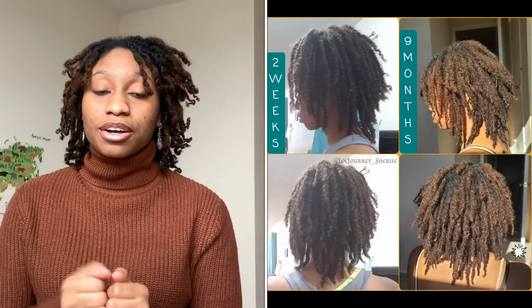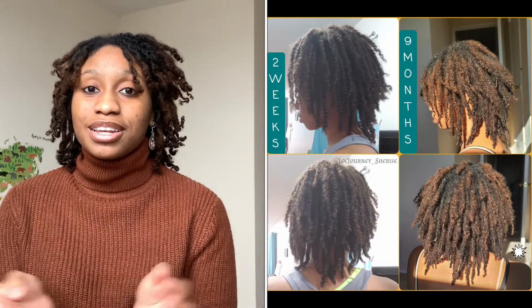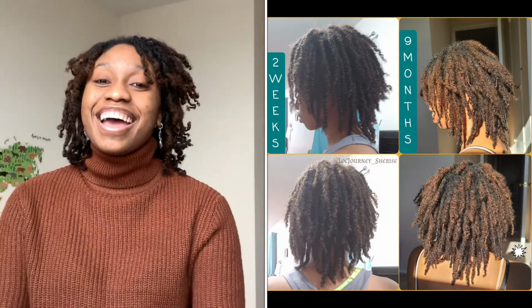And this is actually a comparison of week 2 wash day and month 9 wash day. Like the thickness, the growth. It's even touching my shoulder now, kinda, you can see. And it's just going amazing, and this journey has taught me so much about patience, listening to my hair, to my locks, exactly what they want, when they need to be hydrated and everything like that. It keeps me aligned.